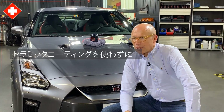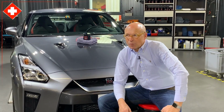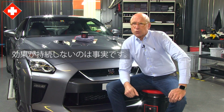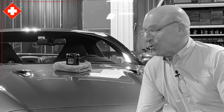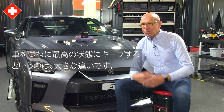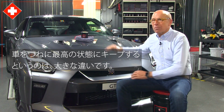Endurance wax. It's the perfect product for the customer who seeks a long-term paint protection but doesn't want to achieve it through the use of a ceramic coating. Endurance wax is durable, not as durable as a ceramic coating, but very durable for a wax protection. And of course, it's also for customers who love to look after their car a bit, to love to detail the car, maybe to top up the wax, just to enjoy to be around the car and to keep it on its absolute best level.